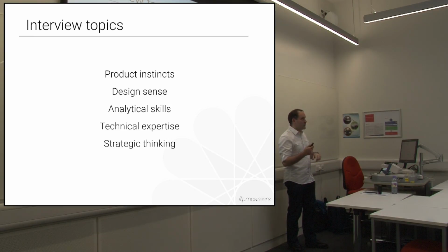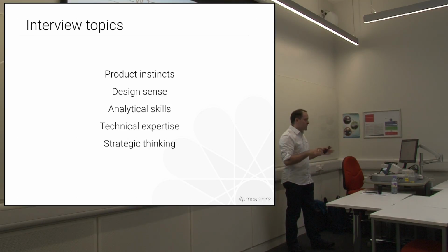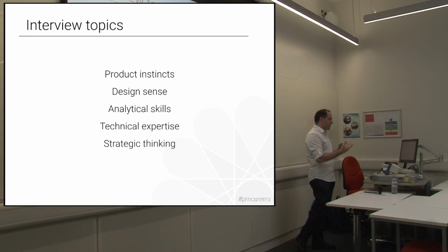So at both Google and at Yahoo, I know that they do probably about 4 interviews: one on product, one on design, one on analytical, one on technical. Strategy sometimes is rolled into product, design is sometimes rolled into product a bit. But you'll certainly at least get analytical, product, and technical.